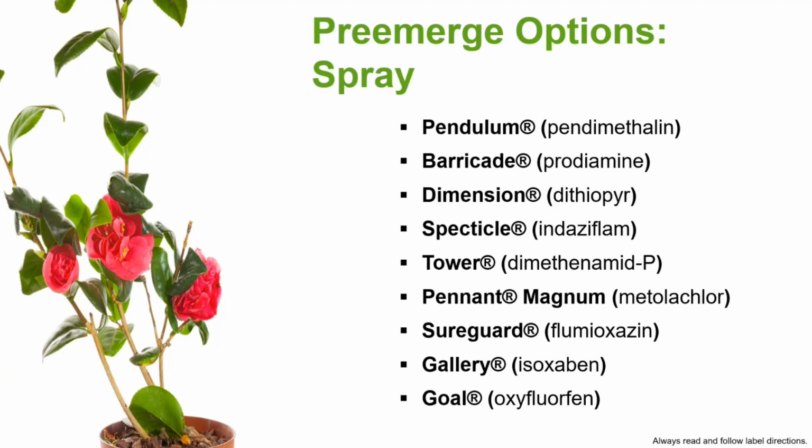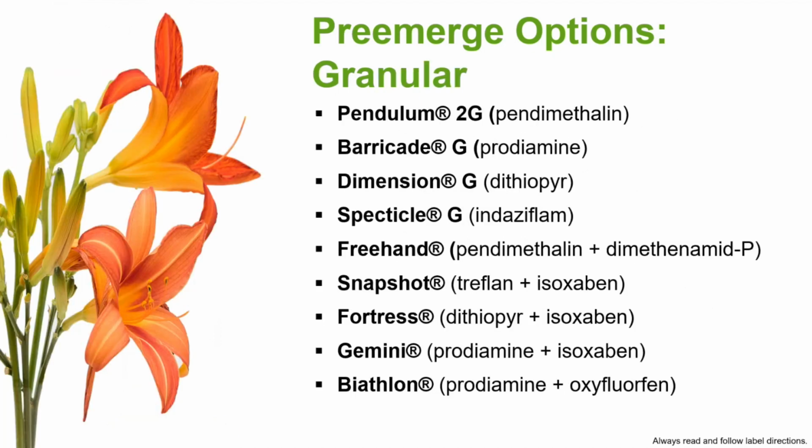You've got a tremendous amount of sprayable options, and you see Pendulum AquaCap, or Tower listed as sprayable options. Then when we talk about granular options, we've got Pendulum 2G at BASF. We're not talking about that specifically today, but we've got that, and also Freehand.